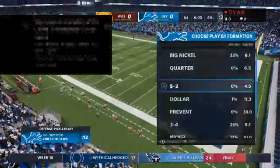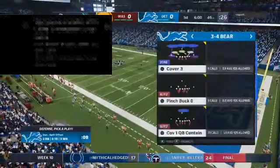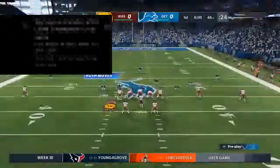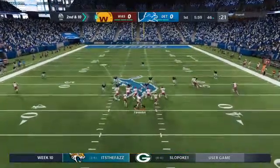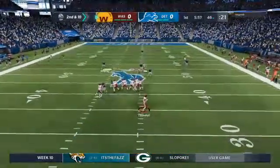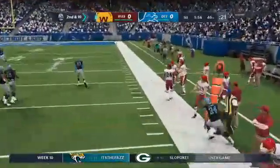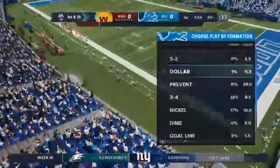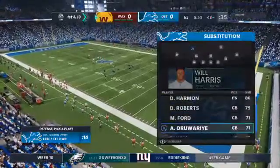Completion. An incomplete pass on first down. That leads to a 2nd and 10. Out of the gun, Tannehill. Got a man. It's Gibson, complete. And he gets us to the other side of midfield across the 45 before going out. 12 yards there and a first down.